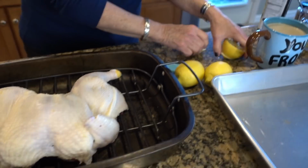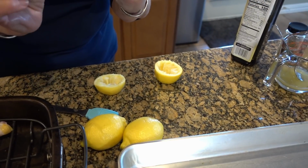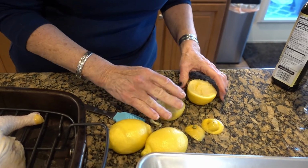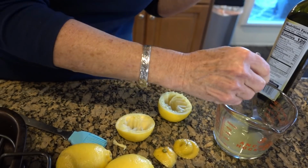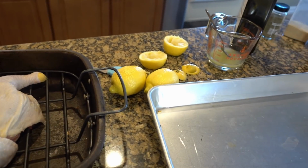So now we take our lemons and we run them through and squeeze them. I usually cut the two little bottoms off, and I'll tell you why. Save what you've squeezed. And this, I just poured it in there. This is all poured in here with two. No, we don't have any olive oil. Okay, we've got to put the oil in still. Let me wash my hands first.